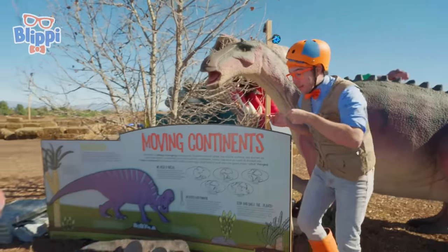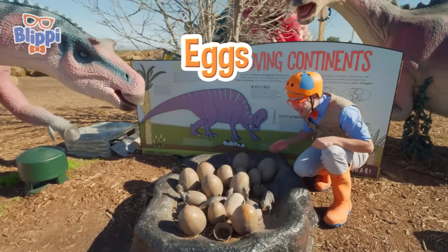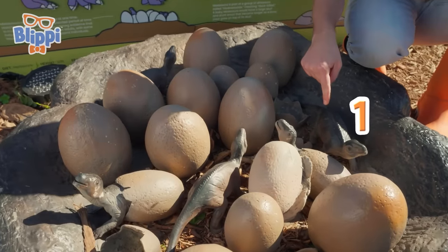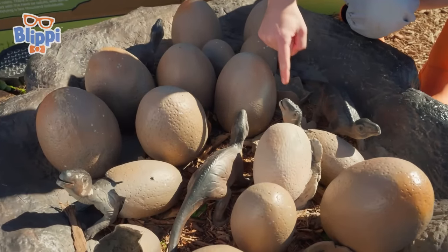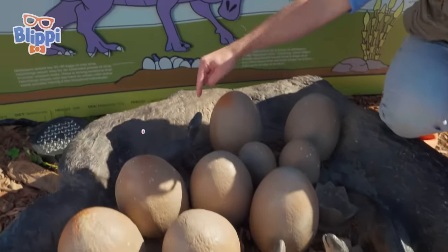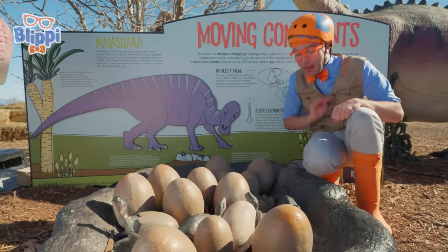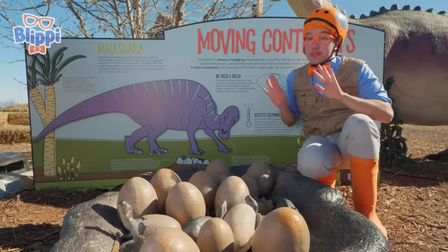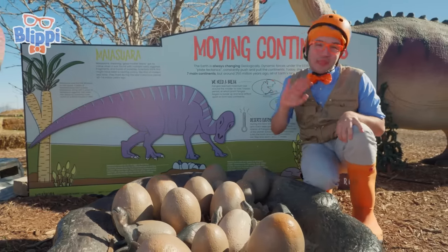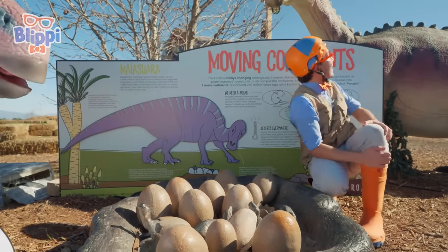Whoa, and speaking of eggs, check it out. All the dinosaur eggs. Whoa, there's so many here. Let's count the dinosaurs. One baby dinosaur, two baby dinosaurs, three baby dinosaurs, four baby dinosaurs, and look, five baby dinosaurs. Hello, baby dinosaurs. We don't want to get too close because we don't want to make the mother dinosaurs get angry or nervous. So we'll just wave from here. Well, thank you for letting us look at your babies, Mayasaura.